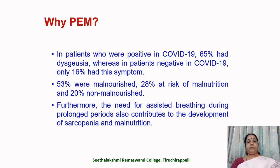Why is PEM very common in COVID-19? In patients positive with COVID-19, 65% had dysgeusia, whereas in patients negative in COVID-19, only 16% had the symptom. 53% were malnourished and 28% at risk of malnutrition and 20% non-malnourished. Furthermore, the need for assisted breathing during prolonged periods also contribute to the development of sarcopenia and malnutrition.